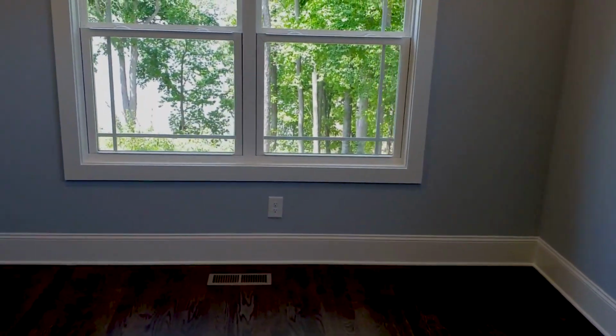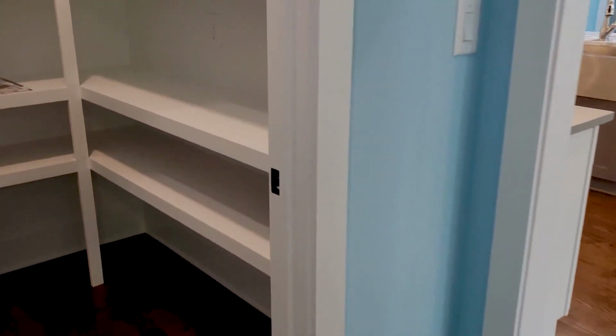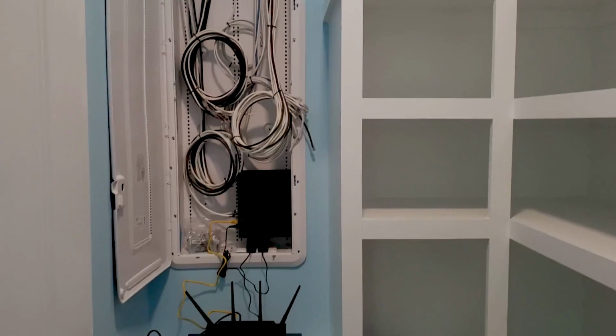Both the second downstairs bedroom. We'll show you the upstairs bedrooms in a little bit when we get up there. Look at this pantry. Custom shelves in the pantry. And there's a structure panel for all sorts of electronics. And so we got the Wi-Fi hooked up.